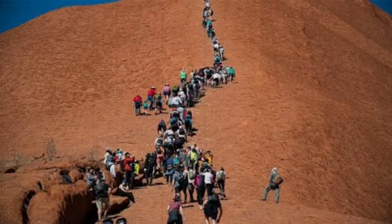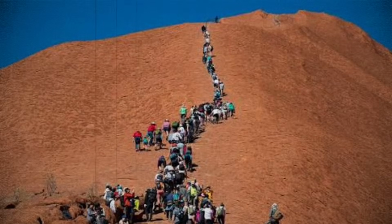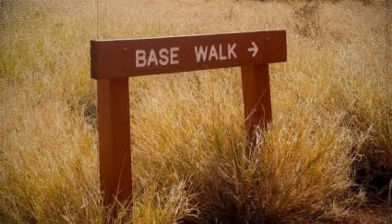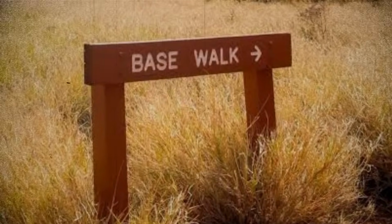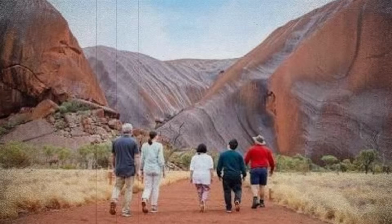The closure came after years of advocacy from traditional owners and after visitor numbers to the site had somewhat counterintuitively continued rising in the lead up to the ban, as people rushed to climb before it became impossible. Since the closure, the primary way to experience Uluru up close is the base walk, along with ranger-led cultural tours that explain specific sites and stories the Anangu have chosen to share publicly.